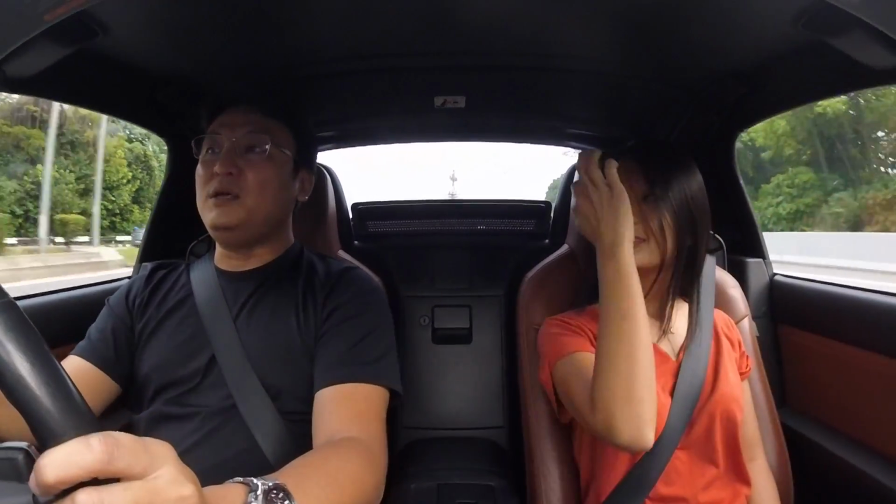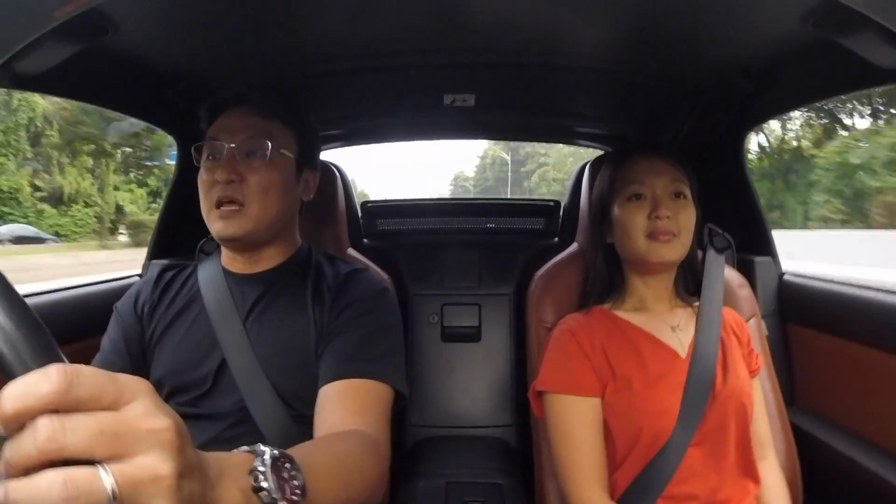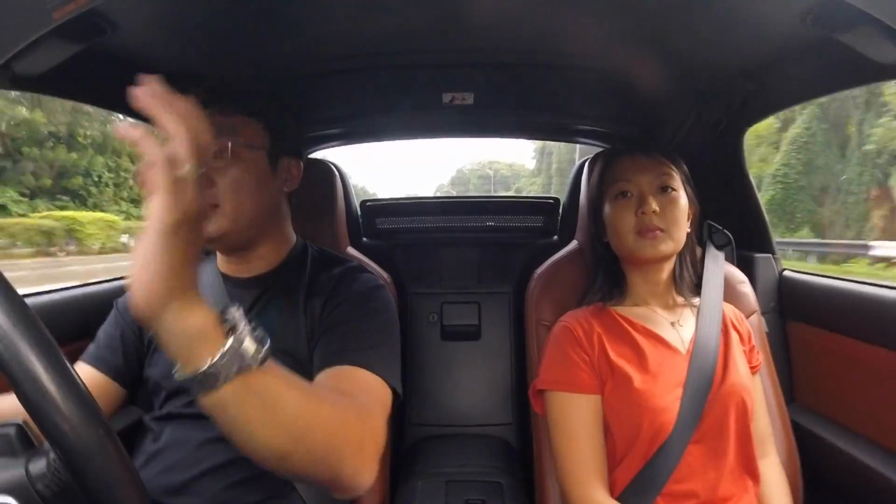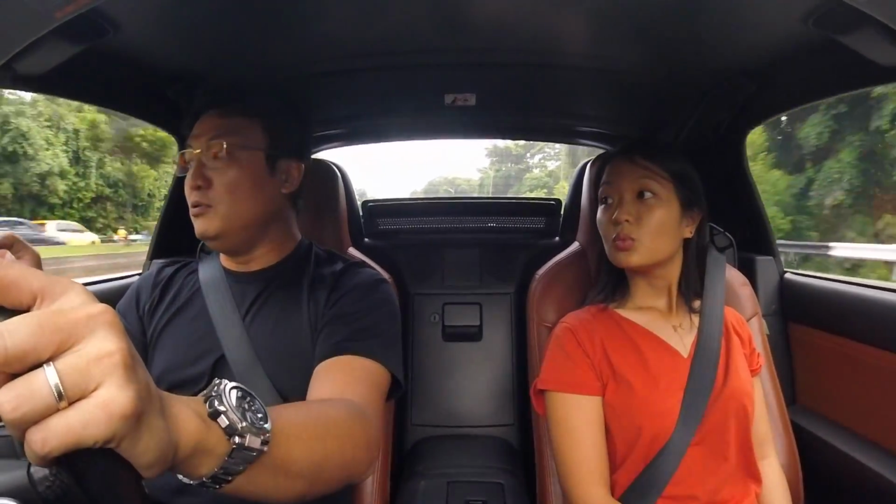It's different when you drop the top. Oh yes. So what did you expect before you got into the Miata? I mean, okay, this is the first time I'm reviewing it, but not the first time I'm driving it. I've driven the ND, and about 10 years ago, I've driven this, but I can vaguely remember.